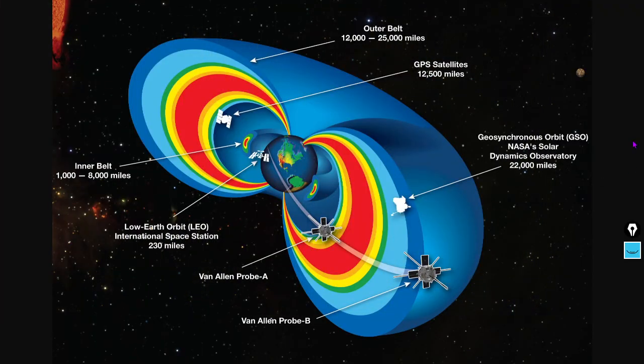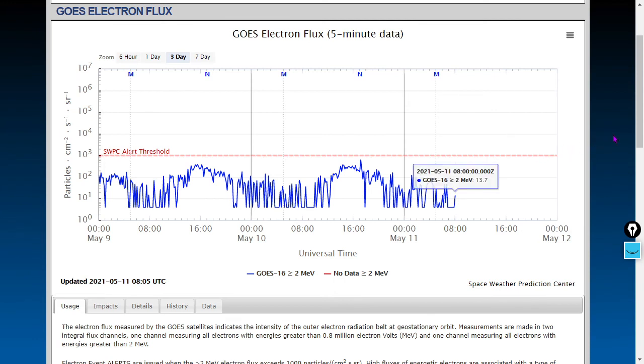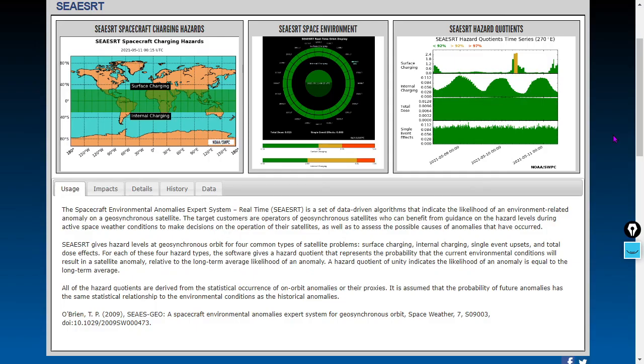Let's continue on. Now we're going to talk about electrons. There are belts of them surrounding planet Earth. Here's a diagram of the Van Allen belts. Here's a one-year chart of the greater than 2 mega electron volt electron flux as reported by Solon.info. There's a 3-day chart. And we're in a fairly moderate range here, and we see chaotic electron belts once again.